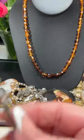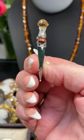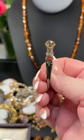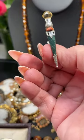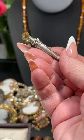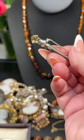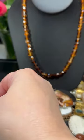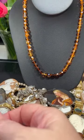Now, this is a gorgeous Victorian dirk. All chased out. Huge faceted citrine on the top. Dirk is a small, and it is hallmarked. Dirk was a small knife that they carried either concealed or, just right out there, to be honest with you. I've seen people carry them.